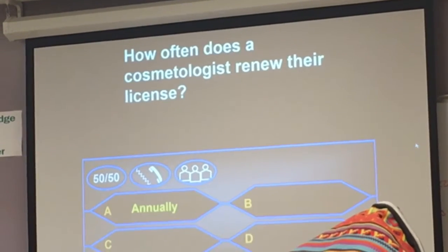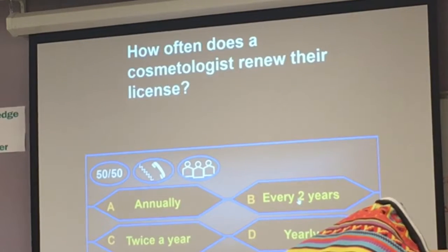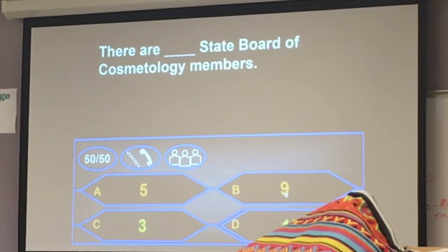How often does a cosmetologist renew their license? Every 2 years. Every 2 years or every other year? That'd be ridiculous if it was twice a year. Right. There are blank state board members. 9.